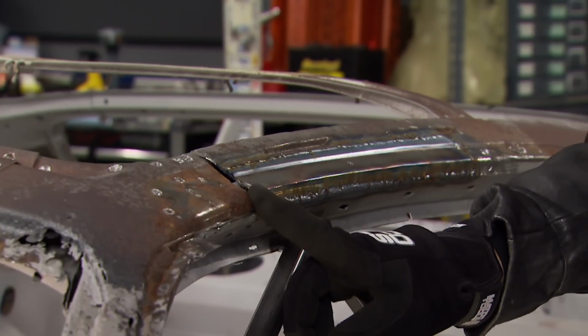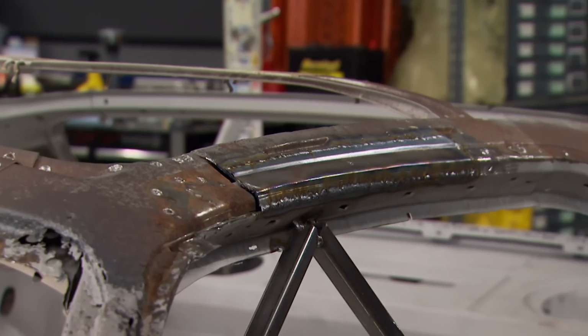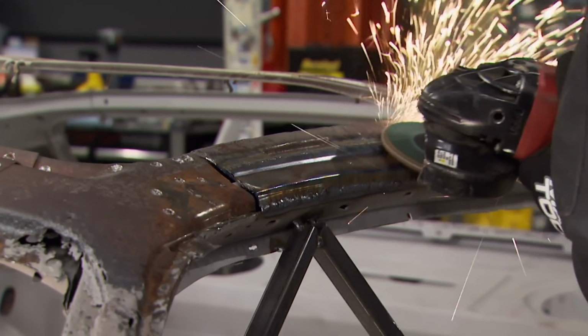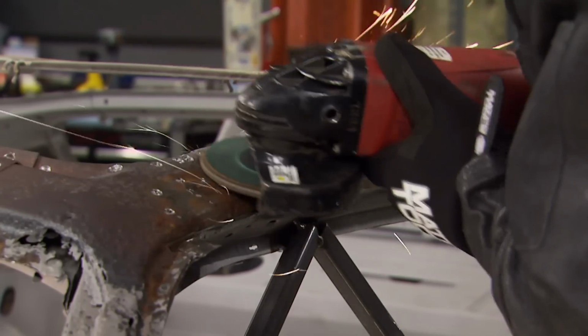Maybe you're wondering why I cut this off here instead of leaving it one long piece. Well, I've got to replace this A-pillar and I don't want to be fighting it, so I just went ahead and sliced it and we'll fix it later. Once it's welded in, we'll dress the welds with a grinder and then repair the rest of the bad spots.